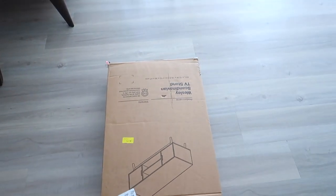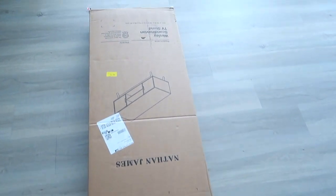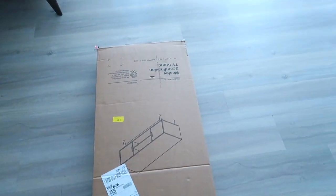I don't even know what's going on, but I forgot to show you guys my console. My TV console table came in this morning. Bam. So I'm kind of excited to put this together. Let me show you guys a little bit of what I did with this space yesterday. I don't know if I showed you, but I moved some things around. So let me show you really quickly.